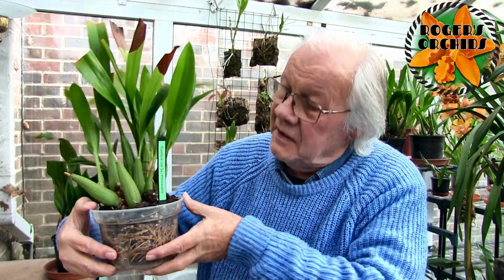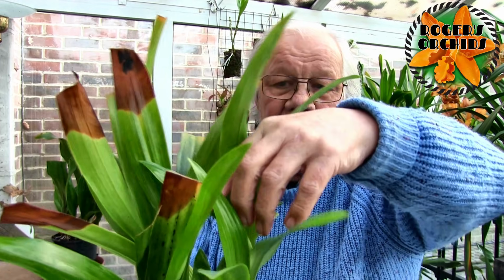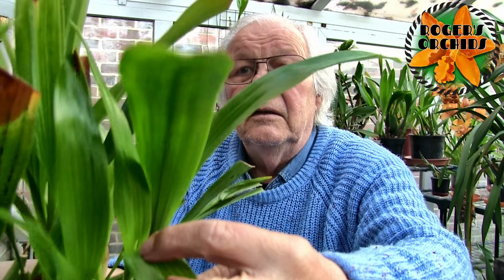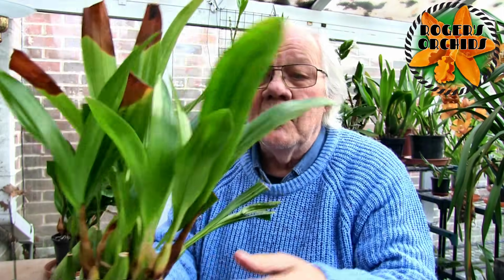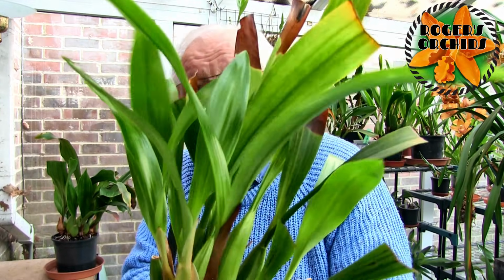Right, what have we got here? This is Lawrenciana. Beautiful blooms on this. Now this one produces its blooms from between the leaves, and you won't be able to see it, but there is a bud. No, I can't get it in a place where the camera can see it. There is a bud down there. You might just be able to see it. A spike, sorry, not a bud. That may or may not develop, because this one had one and it aborted. But nonetheless, we've got 1, 2, 3, 4 new growths on this, pushing on.